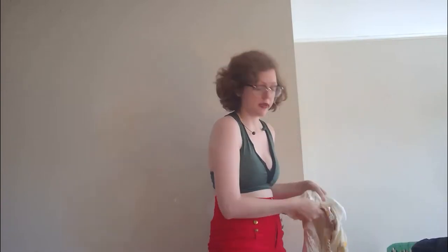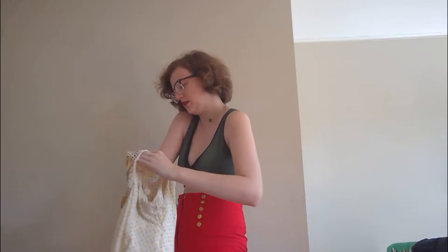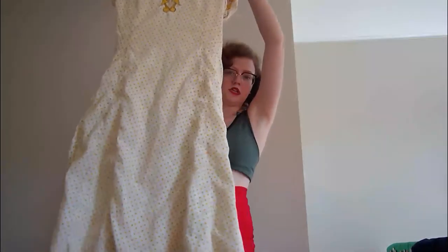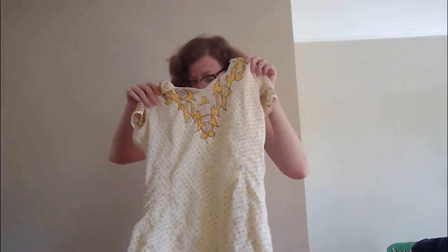This is a project that I have going, which I'm actually almost done with, but it is of a 1930s style dress. I don't think this is actually from the 1930s, but this is the dress that I wore for the very first Sonia video. It needs a little bit more tender love and care, but this is much more of a typical 1930s silhouette.